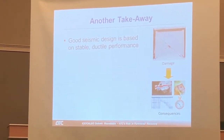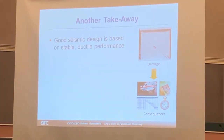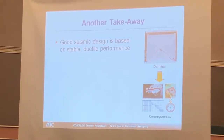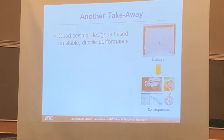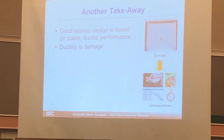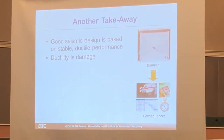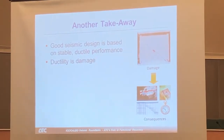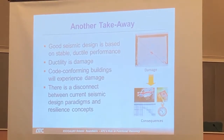Some takeaways. What's been pounded into me since the day I started my career from people like Chris Poland: good seismic design is based on stable ductile performance. SK mentioned it today too. The problem with that in the resilience context is ductility is damage. And I told you this whole methodology is based on estimating damage. That is telling you that even our brand new code conforming buildings are expected to be damaged. I suggest that that's a disconnect between our current seismic design paradigm and the resilience concepts that we're talking about now.